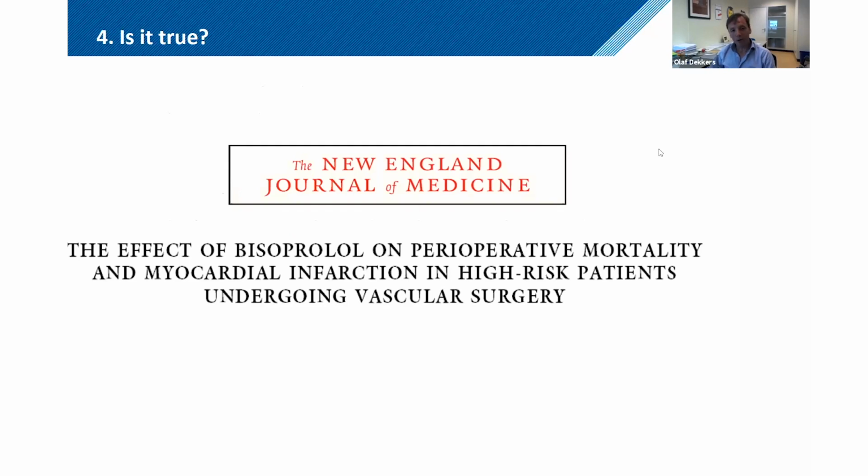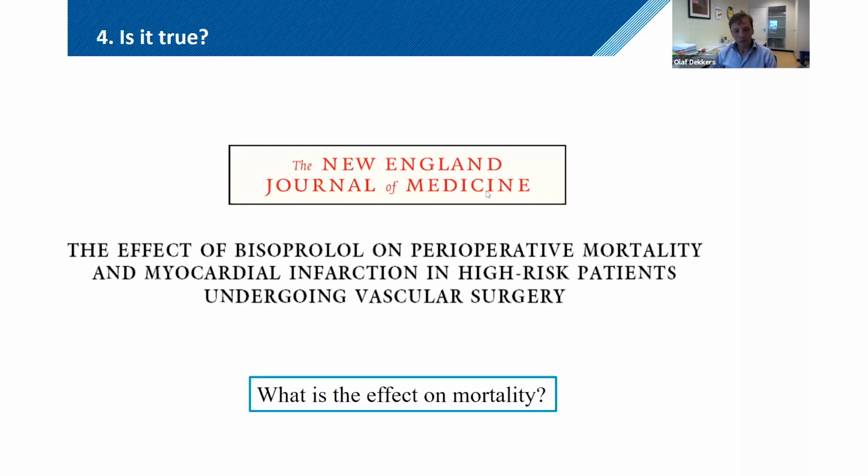And before reading this paper, I think it's quite unlikely that you either have a huge effect on mortality, whether negative or positive. The problem with clinicians is that most of the time they stop thinking the moment they see New England Journal of Medicine. Then they say, well, this should be true because it's in the New England Journal of Medicine. So what is the effect on mortality?